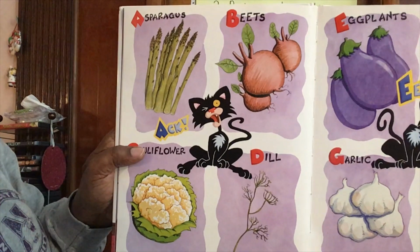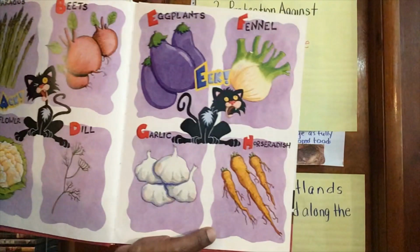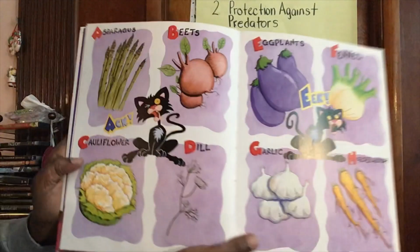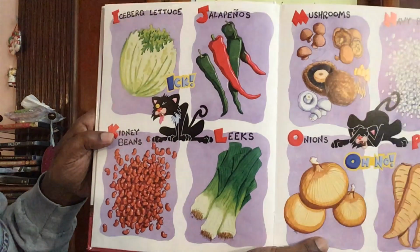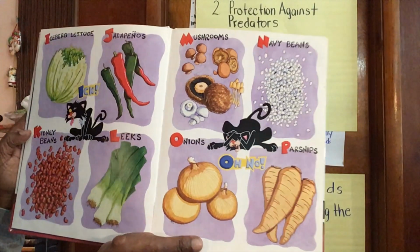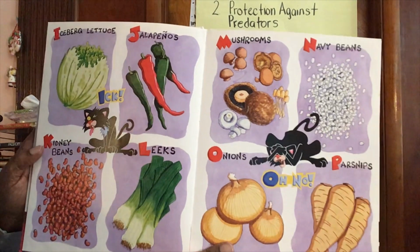A for asparagus. B for beets. C for cauliflower. D for dill. Ugh. E for eggplant, F for fennel, G for garlic, H for horseradish. I for iceberg lettuce, J for jalapenos, K for kidney beans, L for leeks. M for mushrooms. N for navy beans. O for onions. P for parsnips. Oh no!